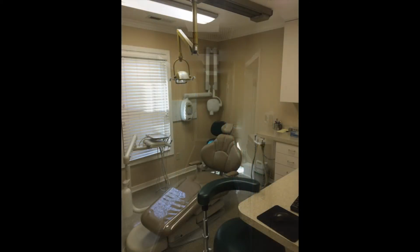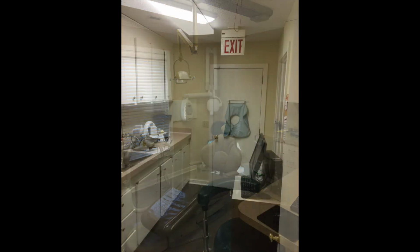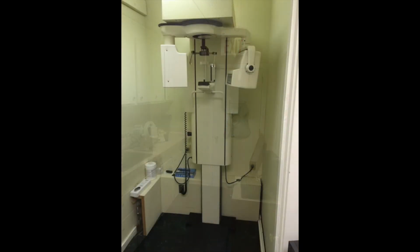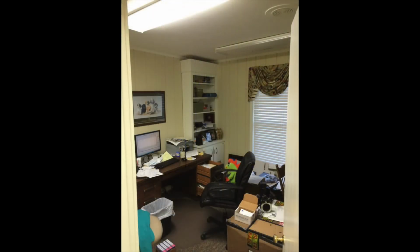We're asking $375,000 for this property for sale. We're asking $22 triple net for lease, and the owner is very flexible, would consider any form of financing, even a carryback note or seller financing.